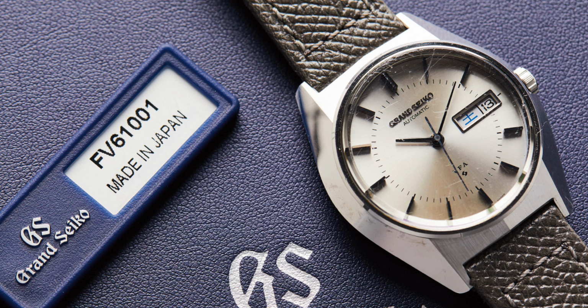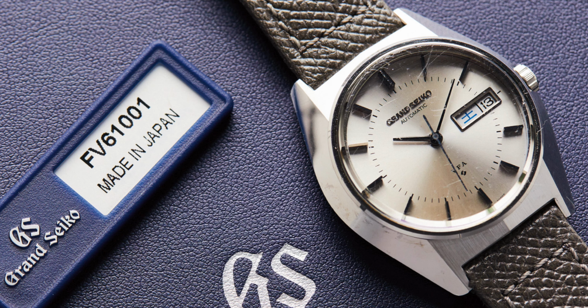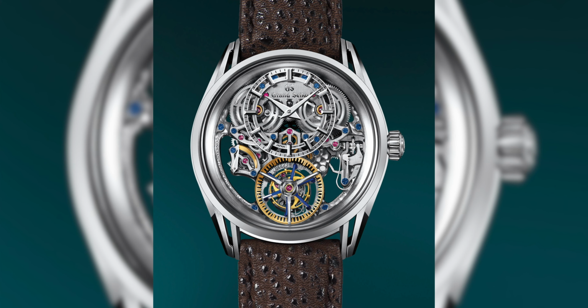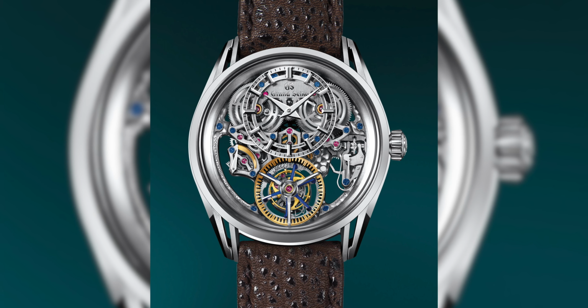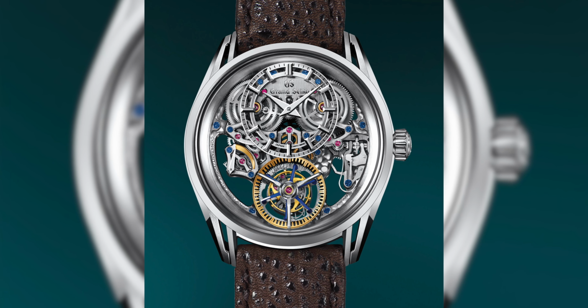And a quick shout out to a couple of Grand Seiko watches that also sold at that auction, which included a reference 6186 VFA, which sold for $30,240. And we also saw a Kodo. Remember that watch from Watches and Wonders this year? Unbelievable watch. It sold for $478,800. Congratulations to the new owner on that.